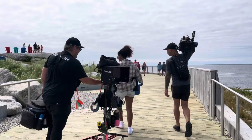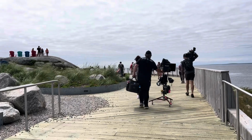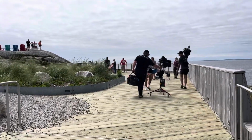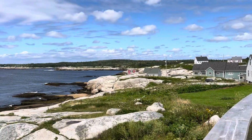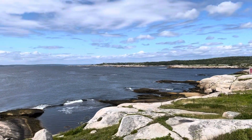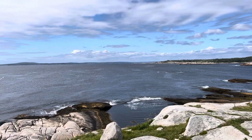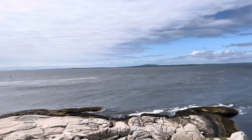These are the gentleman and lady we were talking about. Those are big time cameras that they're taking out here to film. This is why we came to Peggy's Cove, and 10,000 other people. Very nice people, actually. They're very talky. They want to talk to you.